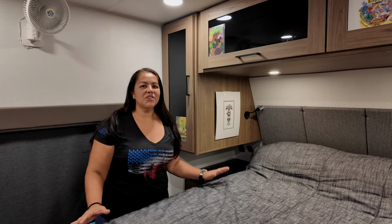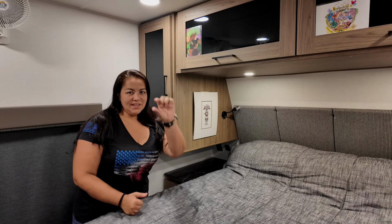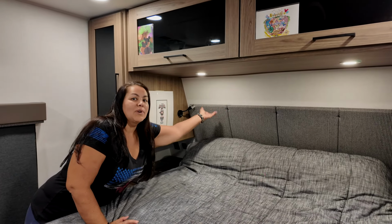One little modification that you can't really see or tell that we did, because the mattress is thicker than the factory mattress by quite a bit, we actually had to unscrew the headboard and raise it up.